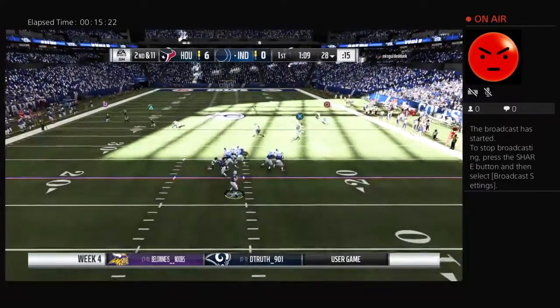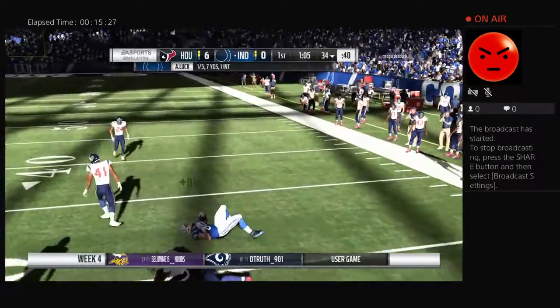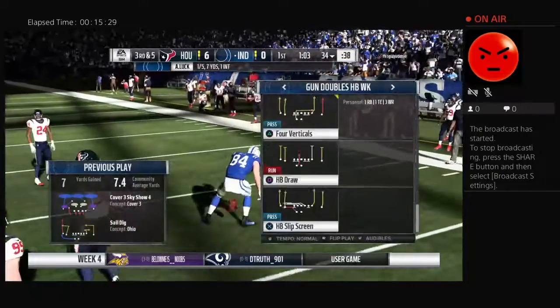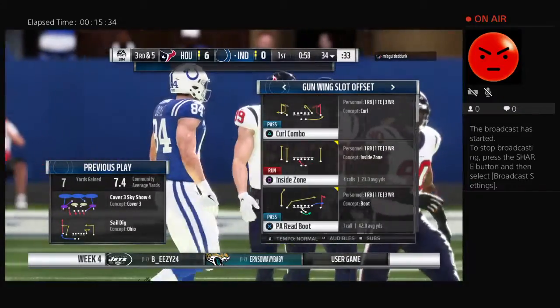Here's Luck now on second down. Flushed out right. And he'll get it up near the 35, right at the 34 here. The reception is good for 7. It's third down. So he finally completes his first pass.